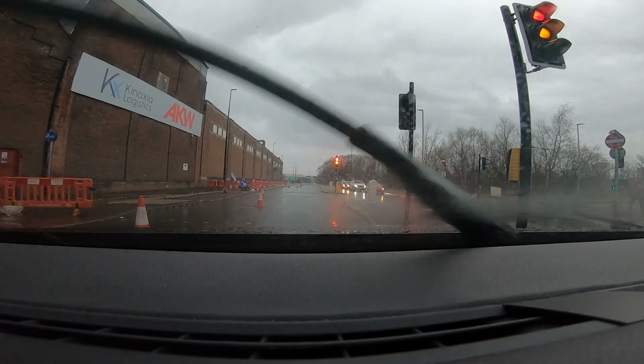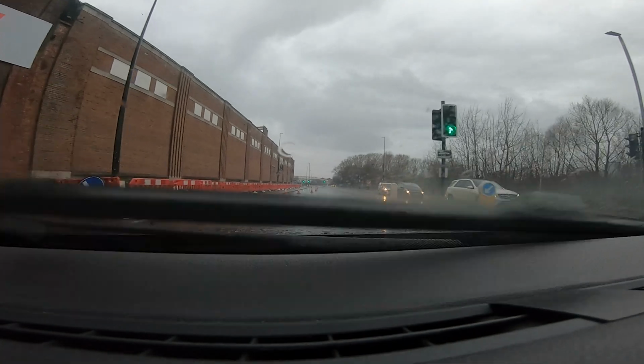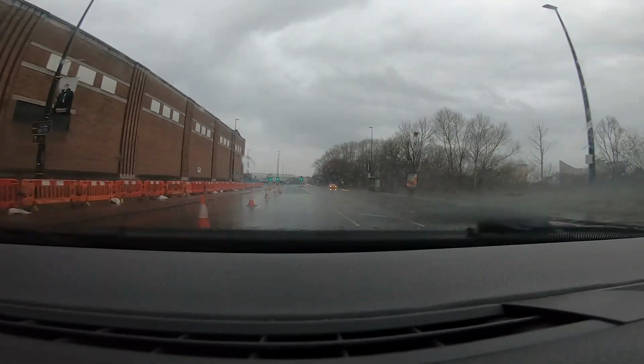Next question is, what made me choose the Golf R over the S3 and the M140, which were my other 2 options? And do I regret my decision?